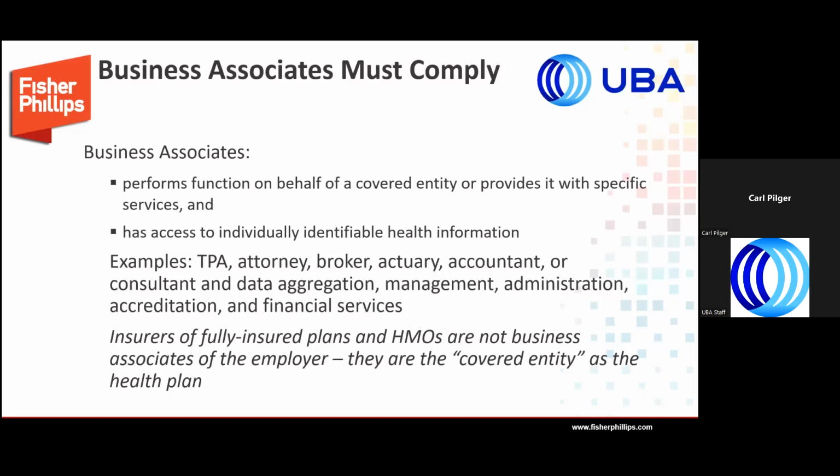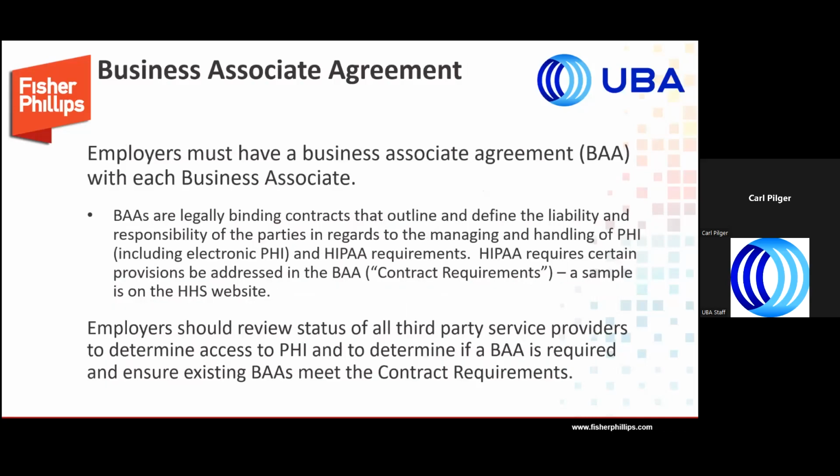Remember that insurance companies, carriers of fully insured plans and HMOs are not business associates of the employer. They are, in fact, deemed to be a covered entity of themselves, which is why they have obligations under HIPAA themselves, in addition to the obligations that the health plan has. So that is a distinction that's important to understand vis-a-vis who is a business associate.